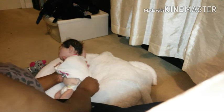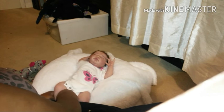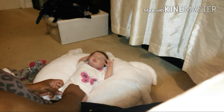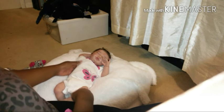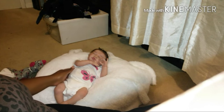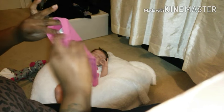I'm just trying to think, where is she going to wear that beautiful dress to? The gold one with the hat and the sweater and all that. I have to find somewhere for her to go in that outfit. At the very least, I see a huge photo shoot coming. Look at her. And these are the pink tight stockings that came with them.